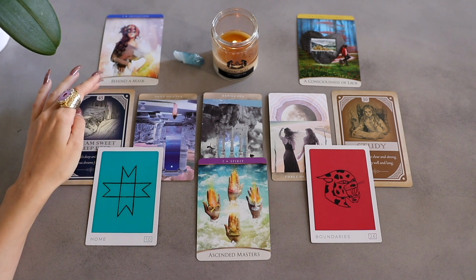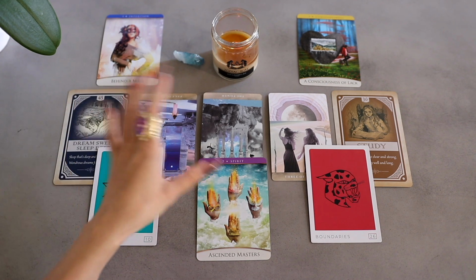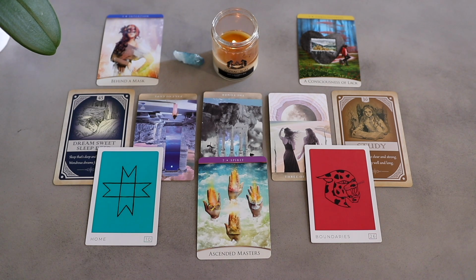So because of the fact that you're behind a mask in this, you haven't really developed or had a chance to really shine as you, or shine your own true, authentic, personal, unique light in the world, or your unique personality in the world. So because of this, it's been kind of blocking you from realizing your truest self and your divine purpose, or whatever purpose that you guys have in this world.